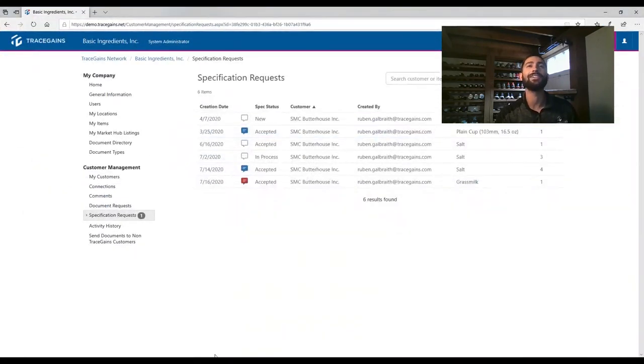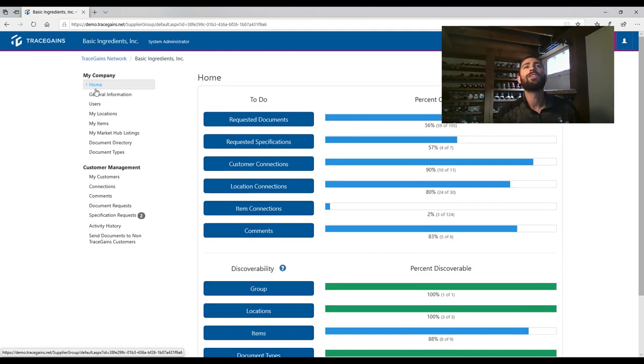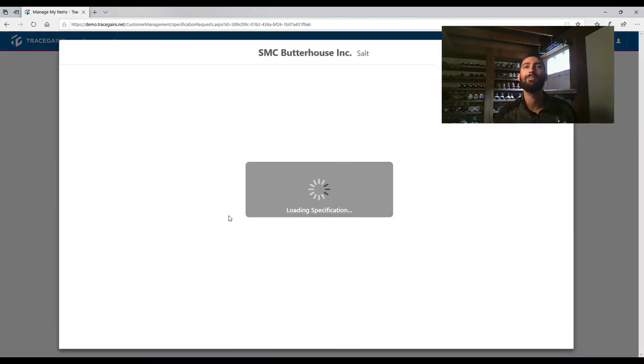I have over here in a different window the free portal that Basic Ingredients logs into. So if they went over to their homepage, they probably would have gotten a note saying we want to collaborate with them. They would see all these bars saying what work they've done, what they haven't. And they'd see under the requested specifications area that there are still a few spec requests that need to be responded to. So here's one. There's that salt one. I could sort these by date. It would come right there at the bottom.